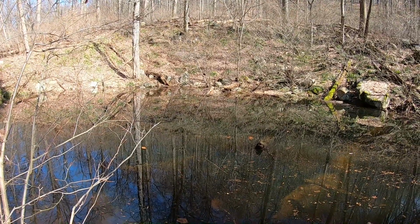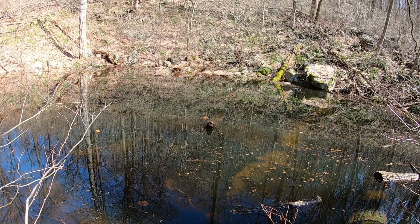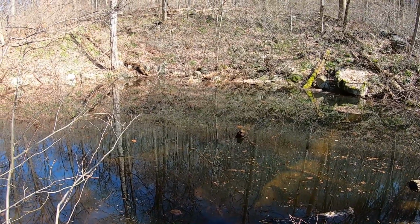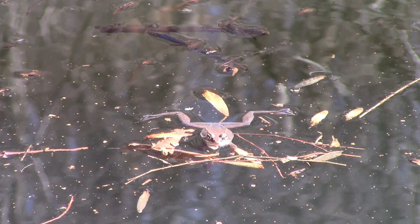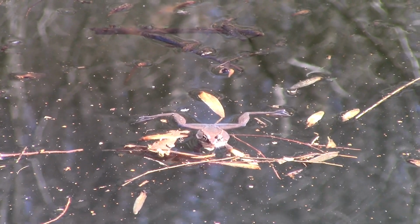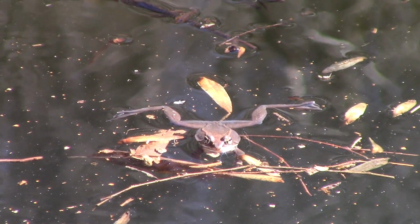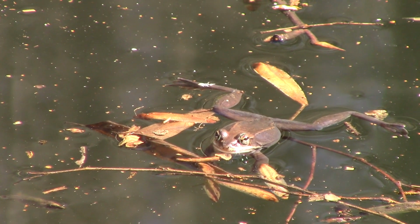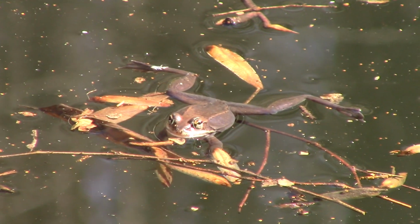Like I was just about to say, hopefully we can see the males and the females together, basically doing it froggy style. There's a name for that. If we see it, we'll talk about it. And there's one. Can't quite tell if that's a male or a female, but just kind of hanging out. So there's another one.